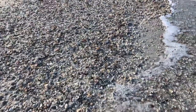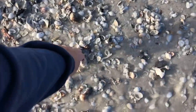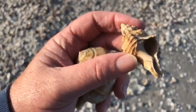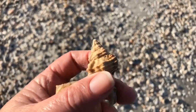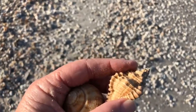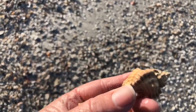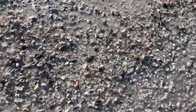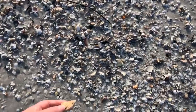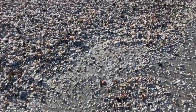There's a bigger one down here. There's an old Murex down here by my feet. This one has a chip in it. It's losing its color. That's an old Murex right there. It's probably a lace Murex, probably a white Murex shell. All kinds of neat little things washing up on the beach. Great shelling morning.